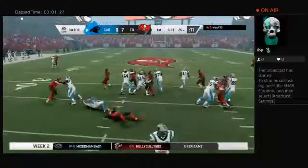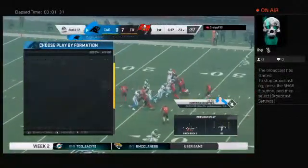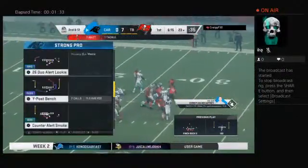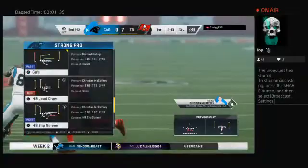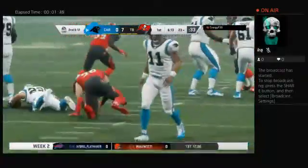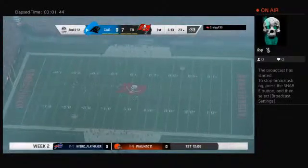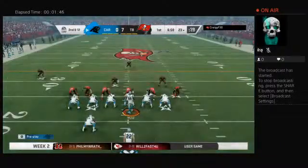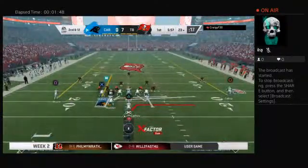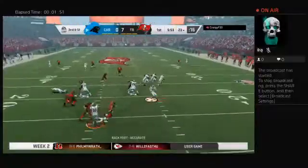The drive begins with a run by McCaffrey, and he is going to be stopped cold behind the line of scrimmage. That's going to go as a loss of 2, and it'll be second down. Brings up 2nd and 12 at the 23-yard line. First play of the drive goes the wrong way. Here we go on 2nd and 12.